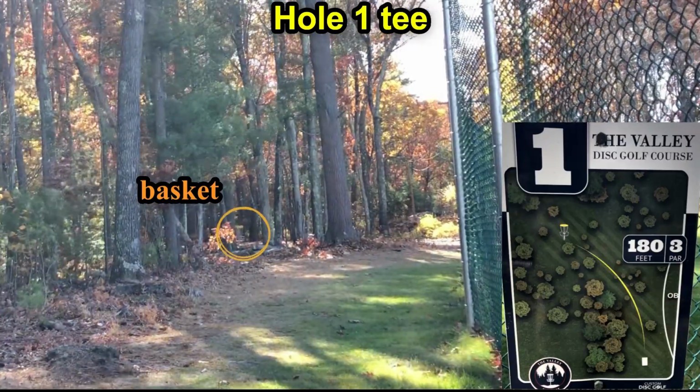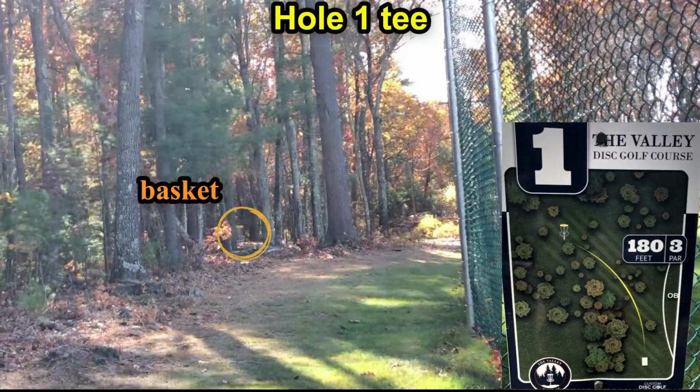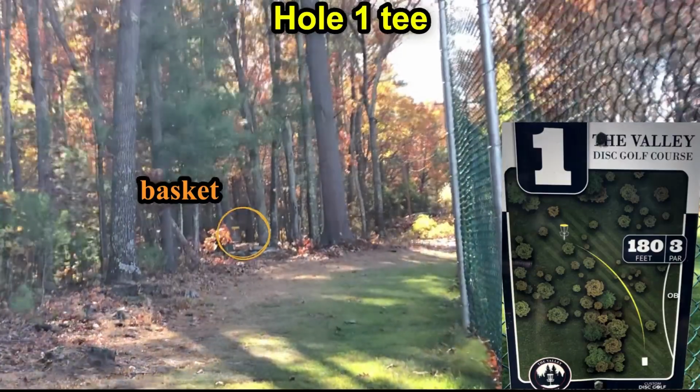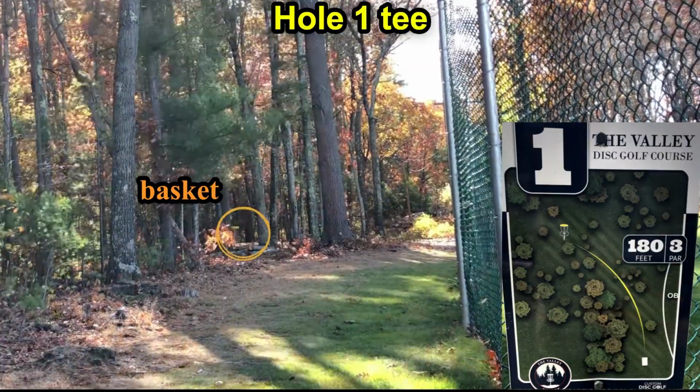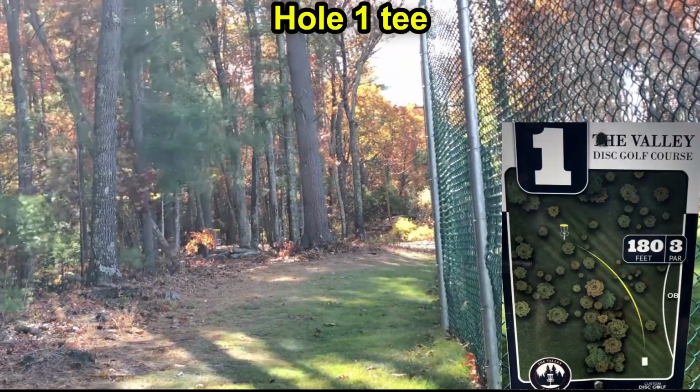I would normally go out around those trees. However, due to the soccer game that's going on, I'm actually going to skip this hole just so I have no risk at all of a disc going and interrupting the soccer game. So we'll take a quick look up at hole 1 and then we'll move on to hole 2.